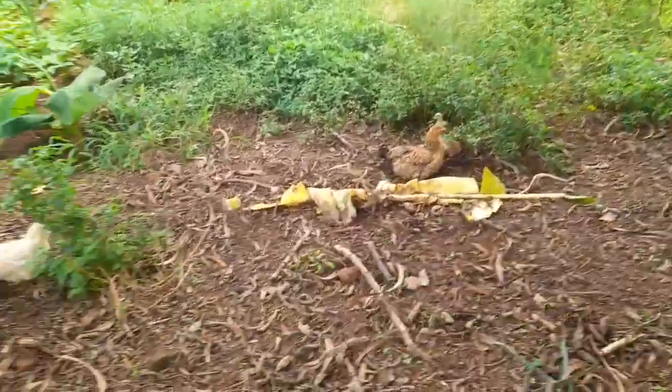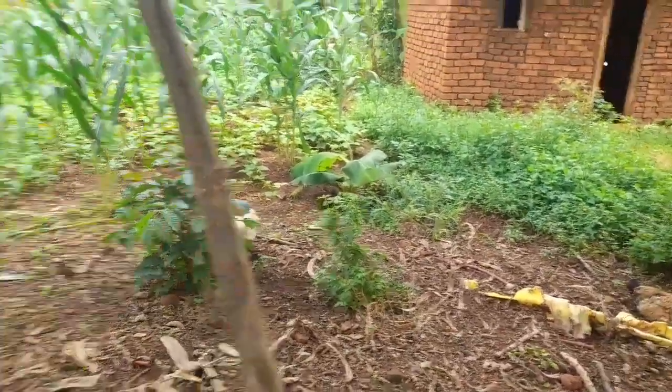And here, these chickens, they are resting. Let me not disturb them. They are busy resting.